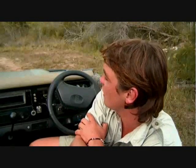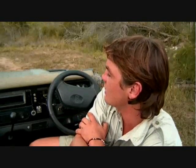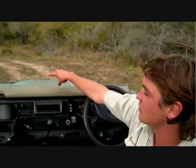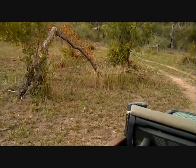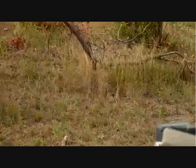Welcome, and where we are sitting right now, the reason I've been sitting here quietly for so long is that we noticed a tortoise as we drove up, and he's now trying to escape us. I'm just going to roll forward.